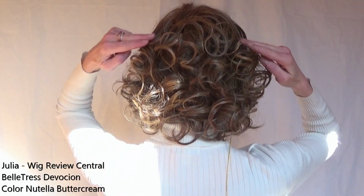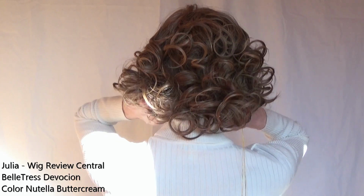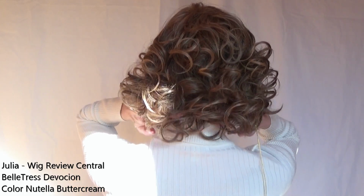Devocion's bang measures 4½ inches long. The back and the sides are 10½ inches in length. The nape is 3.75 inches long. So you have an overall length of 10½ inches. Now the weight is 4.5 ounces, which just tells you all of the incredible density that you get with this style.